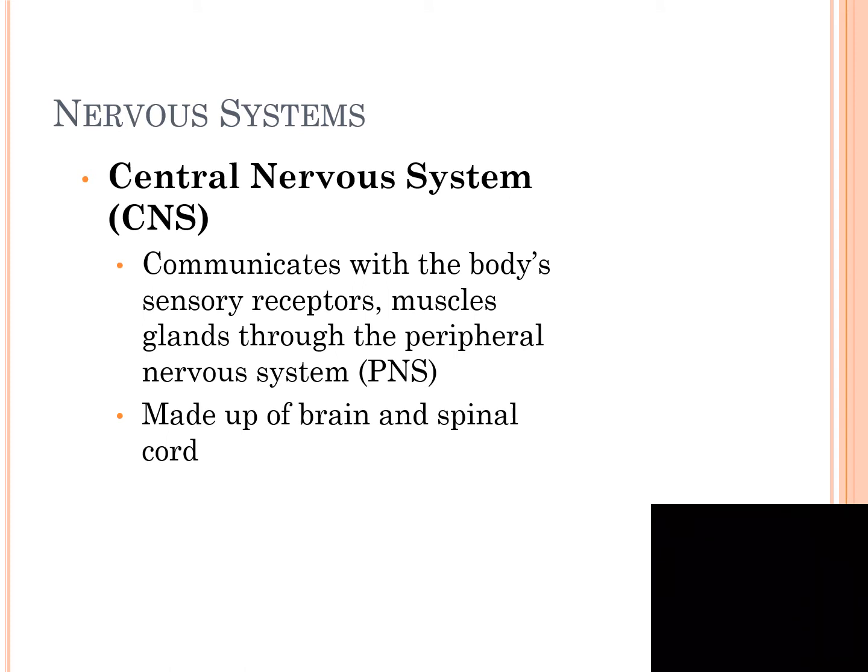So your nervous system is made up of two parts. You have your central nervous system. Right? This communicates with the body's sensory receptors, muscles, and glands through the peripheral nervous system. So the central nervous system is the CNS, the peripheral nervous system is the PNS. Your central nervous system is made up of the brain and spinal cord. Make sure you know that. If you think about central, what's the central part of your body, right? You got your brain and the spine that goes down the central part. So central nervous system is your brain and spinal cord. Make sure you remember that. That's very important.